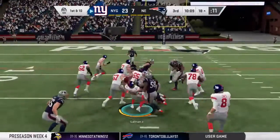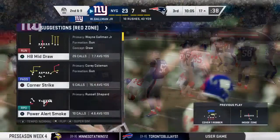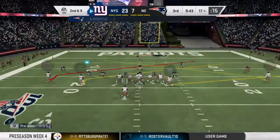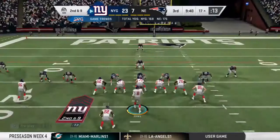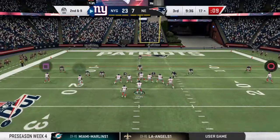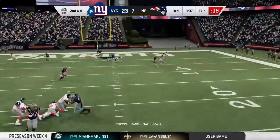This is Gallman. And he'll get this one down to about the 17. Just a yard on the pickup there, and it'll bring up a 2nd and 9. At the Patriots 17-yard line. On 2nd and 9, Jones.